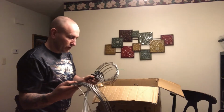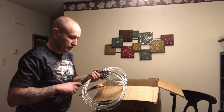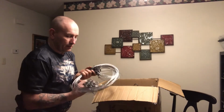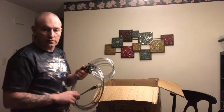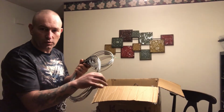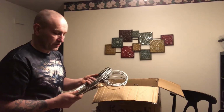From talking to other guys that use cables and from a little bit of research that I've done on my own, apparently the 1x19 cable is a little more resilient for chewing, for when the fox or the coyote wants to chew on the cable. This stuff is pretty strong, pretty stout.